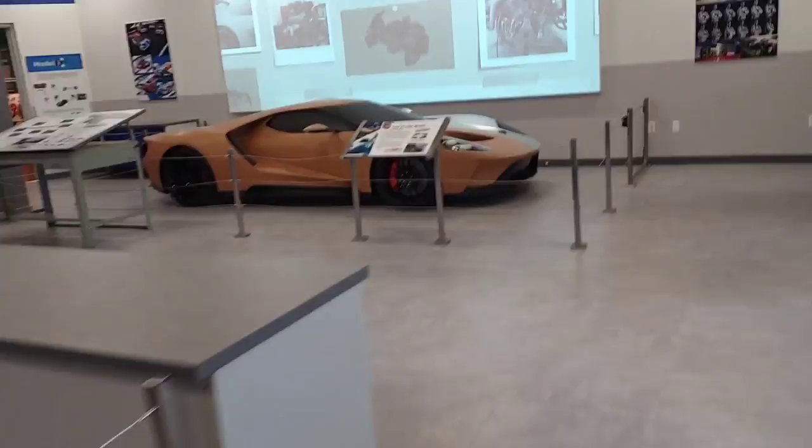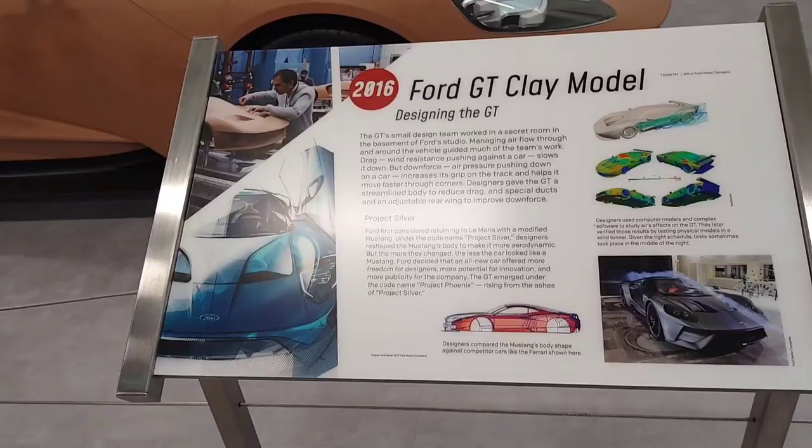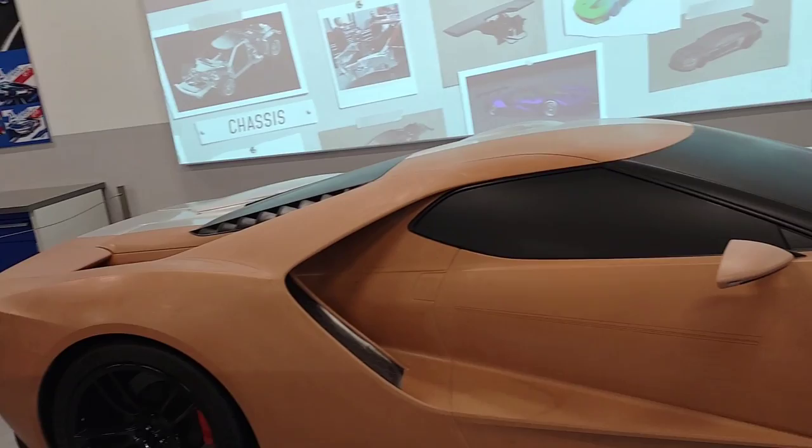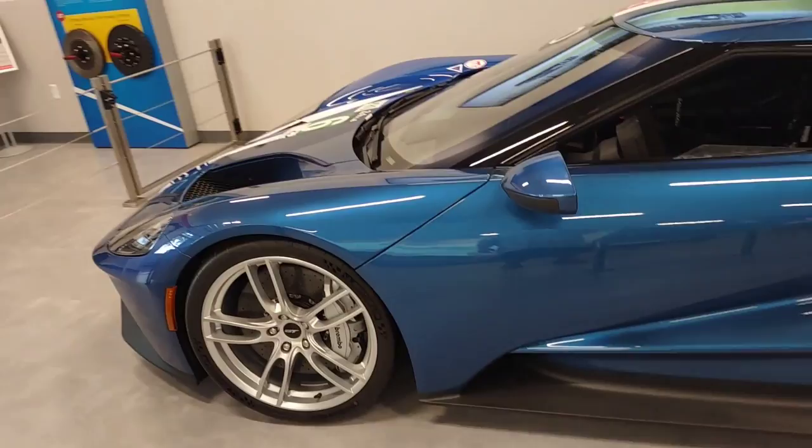It's a Ford GT clay model. How about it? Ford GT cutaway. Man, this thing is so nice. It's crazy sexy.